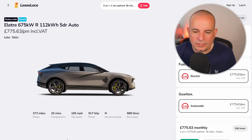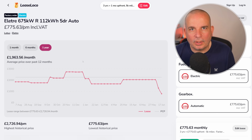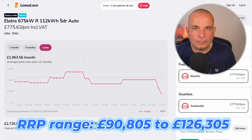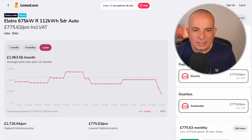Let's just look at the price history on it, and you'll see just how much of a deal this is. Nearly £800 a month is not a cheap car, is it? But if you're in the market for this, it's supercar, basically. You're in supercar territory. £1,963 a month has been the average over the past 12 months. And at its peak, this car was £2,726 a month. So it's currently £2,000 a month less than it was at its peak. Just get your head around that.